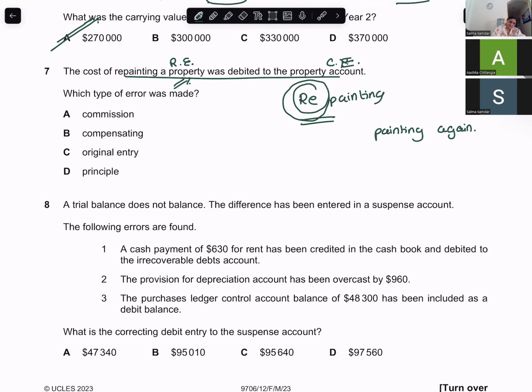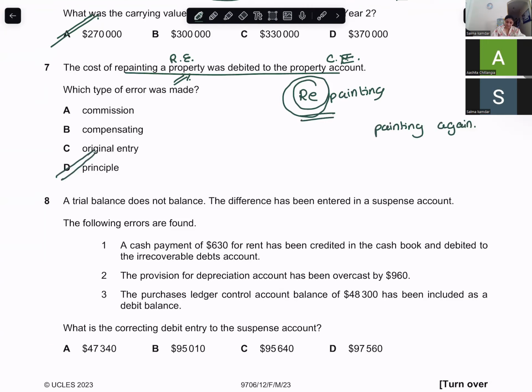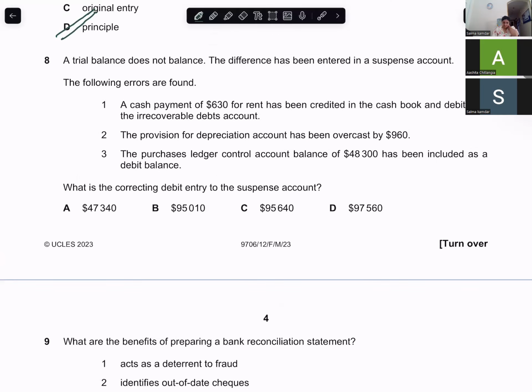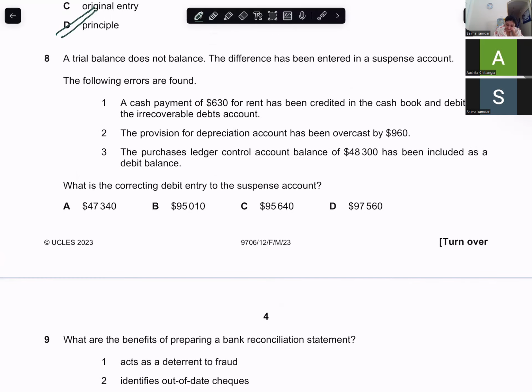Principal. Go to the next one. This one I didn't understand, miss. What is the correcting debit entry to suspense account? Okay, so you want the rectification entry.